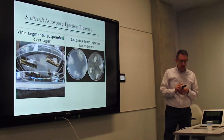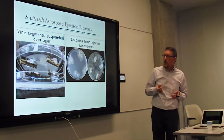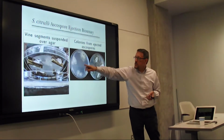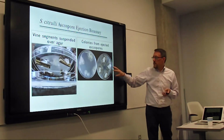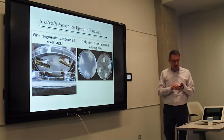But what my graduate student came up with was this simple little assay where he took these naturally infected pieces of watermelon vines, cut them up, stuck them to the top of petri dishes with Vaseline, and then allowed you to see some younger colonies of ascospores, maybe three different ascospores were ejected here, and then the more typical look of the fungus when it's grown up: olive green mycelium, sort of substrate mycelium, sort of whitish aerial mycelium, and then fruiting bodies scattered out in there.